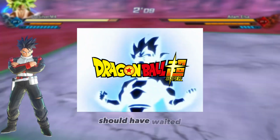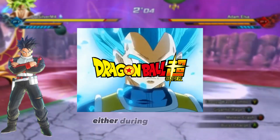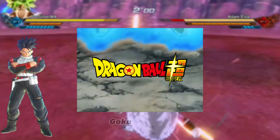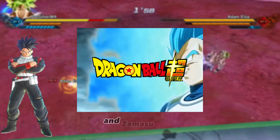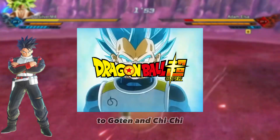I just think they should have waited on revealing the form. I think the form should have been unlocked either during the Universe 6 tournament in the Goku vs. Hit fight, or during the Goku Black arc in the Goku vs. Black and Zamasu fight after Zamasu tells Goku what happened to Goten and Chi-Chi.